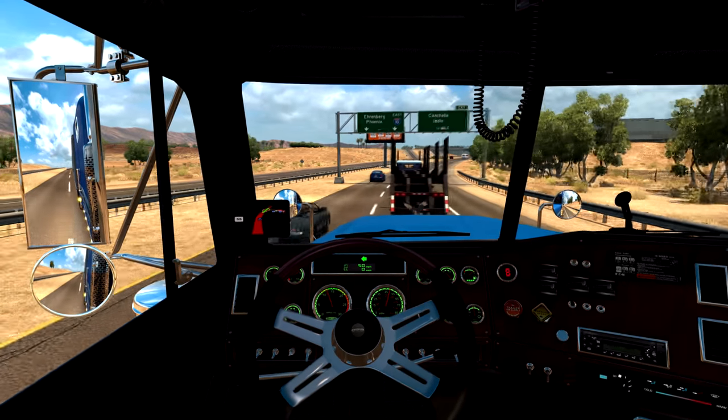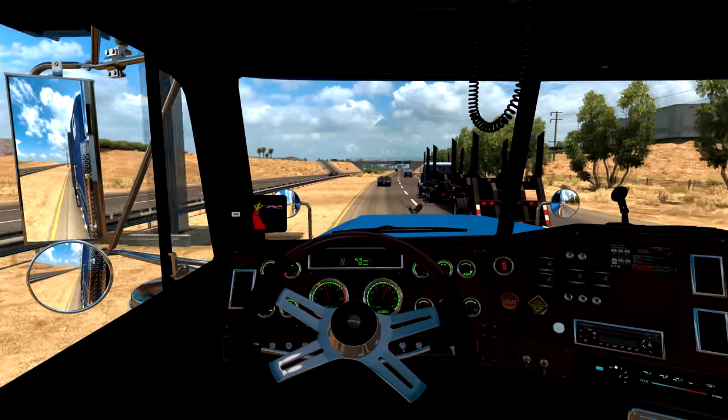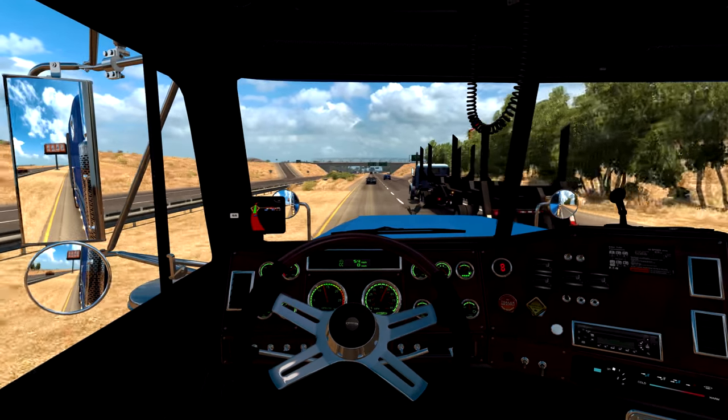Another slow freaking log truck. What is it with these guys? Not even doing the speed limit. Killing me, Smalls, you're killing me.